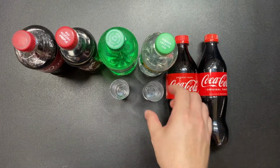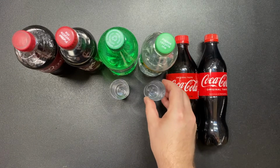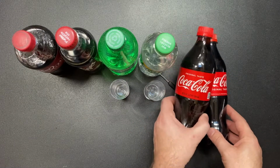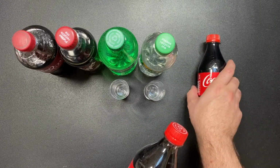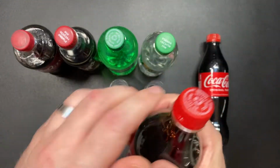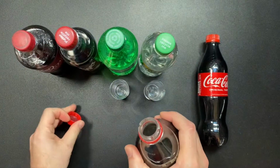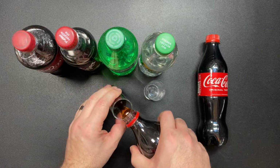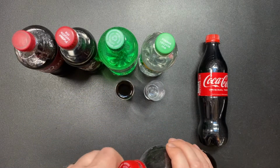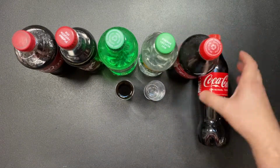I don't think I'll even bother washing between these because the Coke is going to be a lot more intense, isn't it? So let's have a go. This is the one I'm most interested about. What's the US Coke going to be like? A bit of a fizz on that one? It's good. Let's have a go. So, get the top back on. Get the UK version.